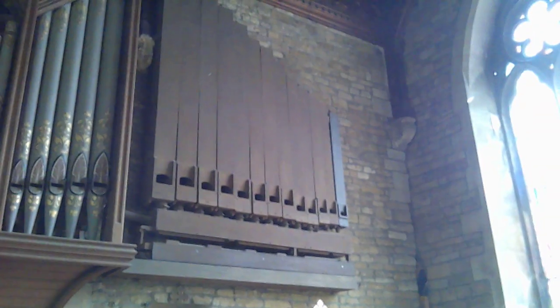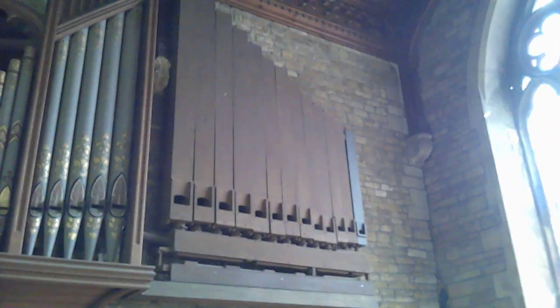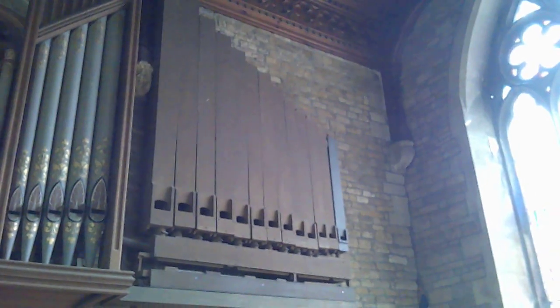We'll just step back here because I see something. The organ is here, but they've fitted some new pipes, and they've had to be fitted on the wall there. Obviously, the pipes in the front are just decoration; they're dummies, but those are real. They're big wooden pipes.